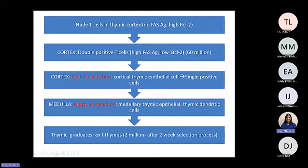So what's positive selection? The cortical thymic epithelial cells ask these T cells, do you have receptors that recognize one of the self-MHC molecules which I'm expressing? If it can recognize self-MHC, it passes the test. That's the reason it's called positive selection. So the answer is yes.